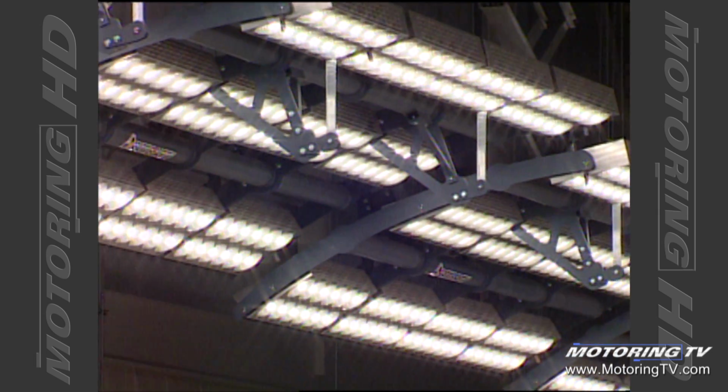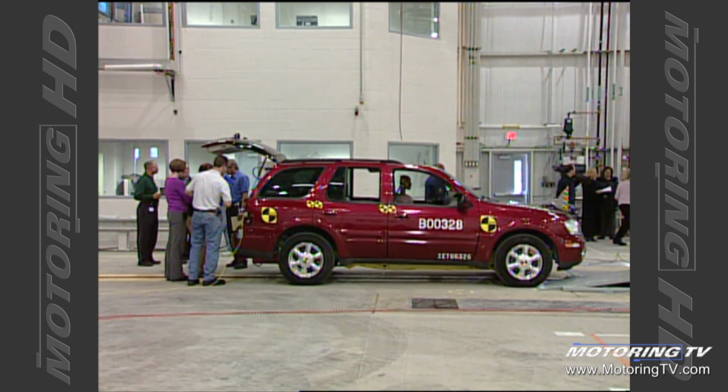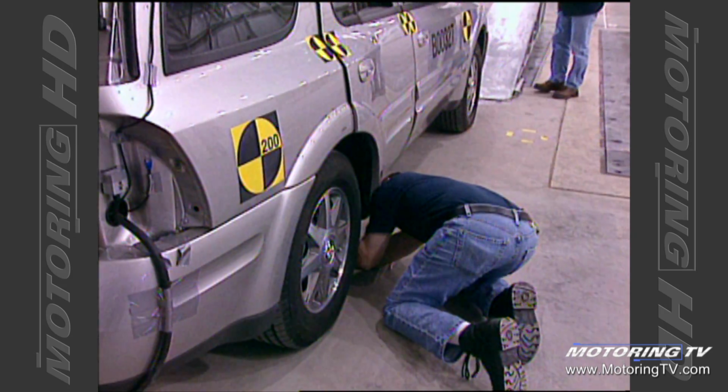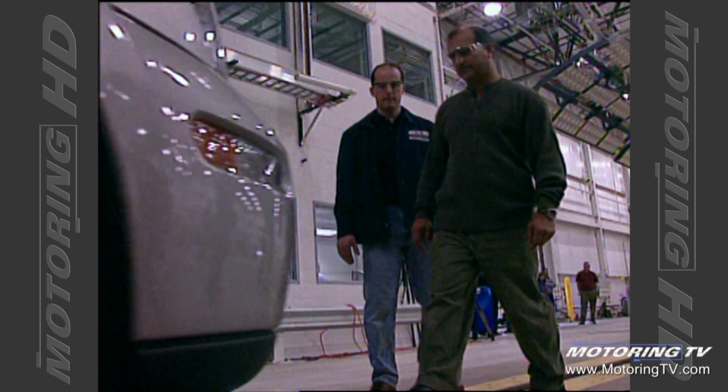We anticipate that we'll run as many as about 150 rollover crash tests here a year. Our current throughput capacity in the barrier site is about 600. So, you know, that gives you an idea of the frequency with which we do these. We do a couple a day.